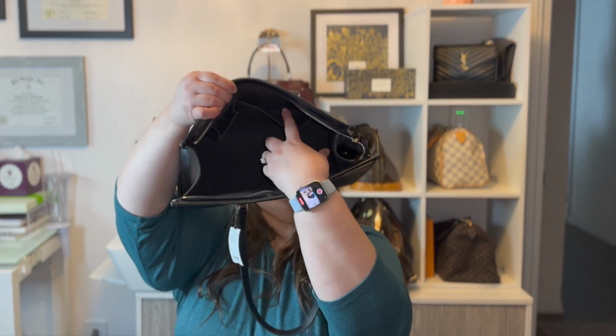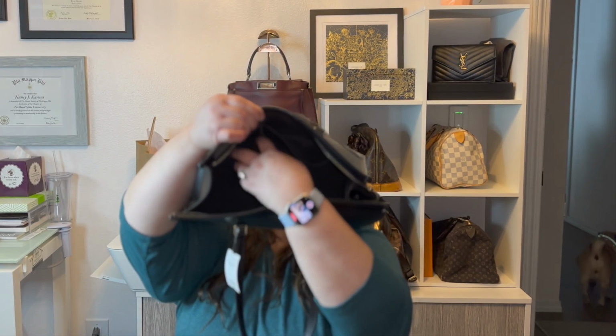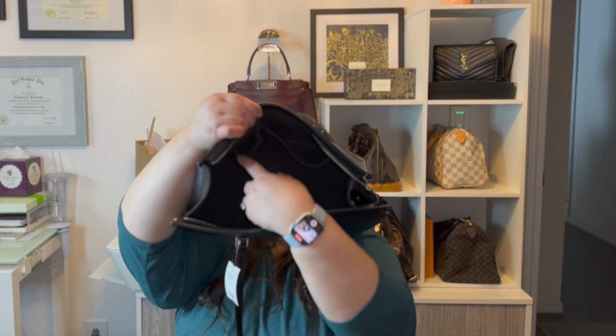Inside here there is a slip pocket right there, and one of the ancient cell phone pockets that we had from back in the day, so I'd probably use this as a pen pocket or other, because our cell phones are not that small anymore, so definitely not going to be able to use it.